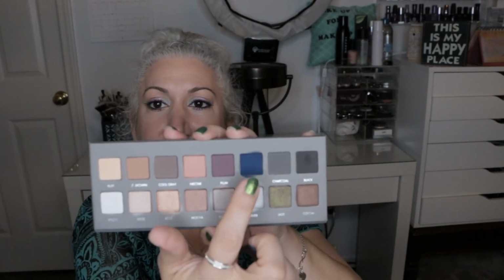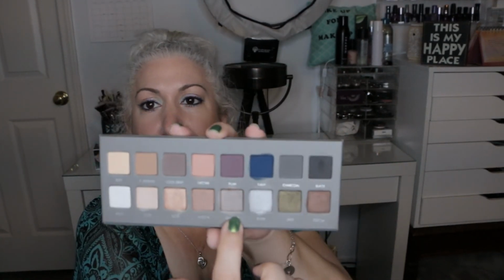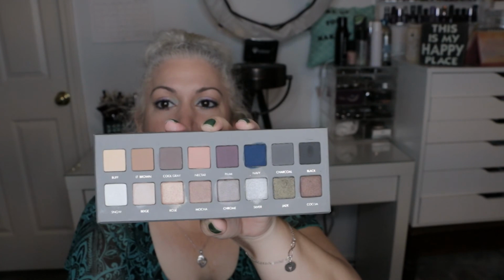So yeah, I don't know. I'm thinking either the blue, this Nectar shade, or maybe this chrome. But who knows? I might come back and I don't know. I hit pan on that one. Who knows? But yeah, those are my picks. That's where I'm at.